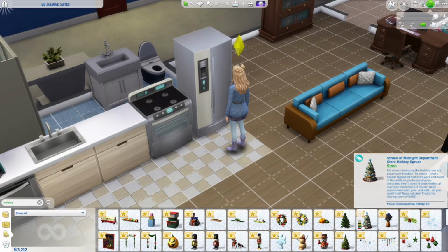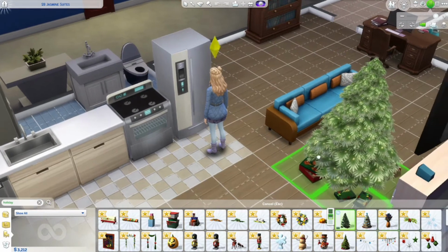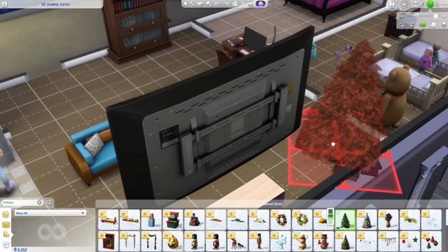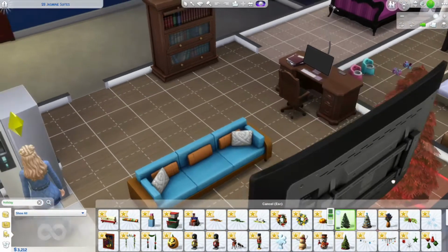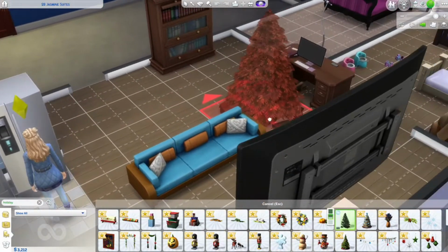So let's see, we have this tree for 190, the do-it-yourself holiday cheer generator, decorations. I think I'm gonna buy this one actually, because I almost never decorate the tree myself. So I think I'd like to decorate the tree here. Ooh, I always forget how big these trees are. Can I put it over here? Perhaps, no. Do I just leave it smack dab in the middle of the room?